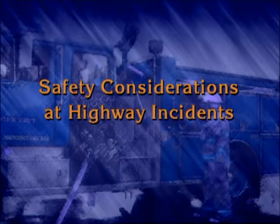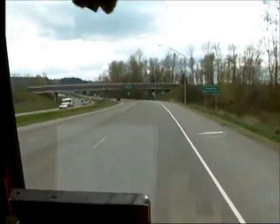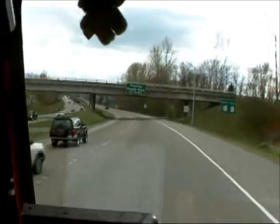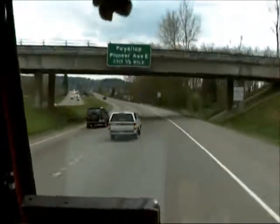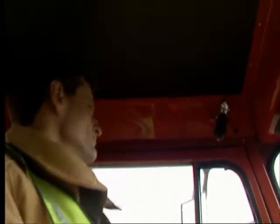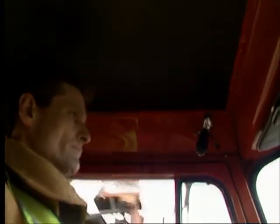The tactical and safety considerations of operations on highways and other busy roadways include access problems, limited water supply, safety of other drivers, and safety of fire personnel at the scene. Limited access highways are just what the name implies, limited in the number of entrance and exit points. Apparatus may have to travel long distances between entrances to reach the incident.